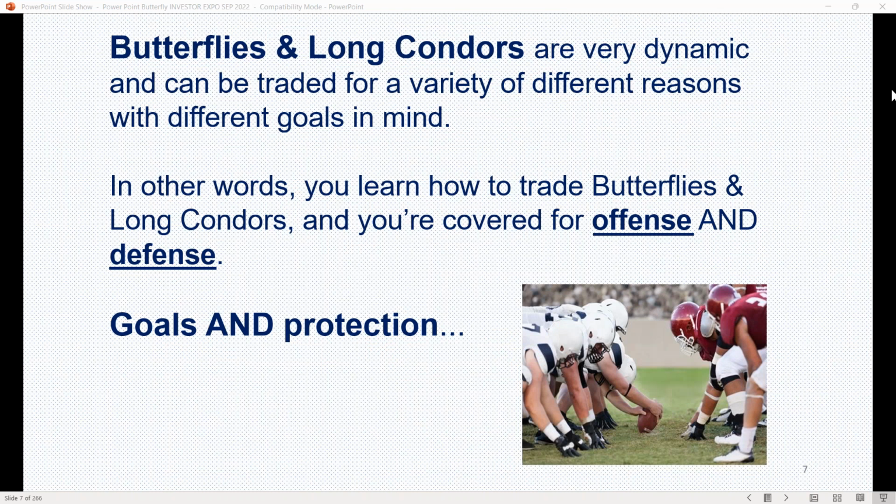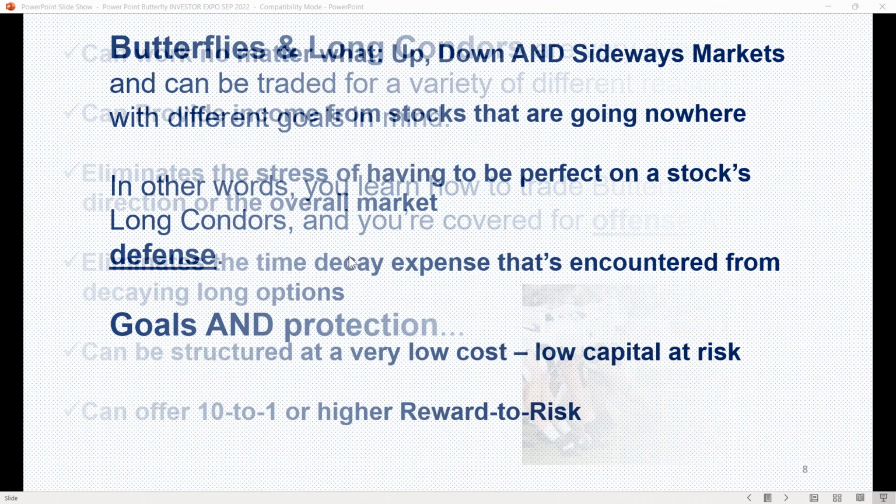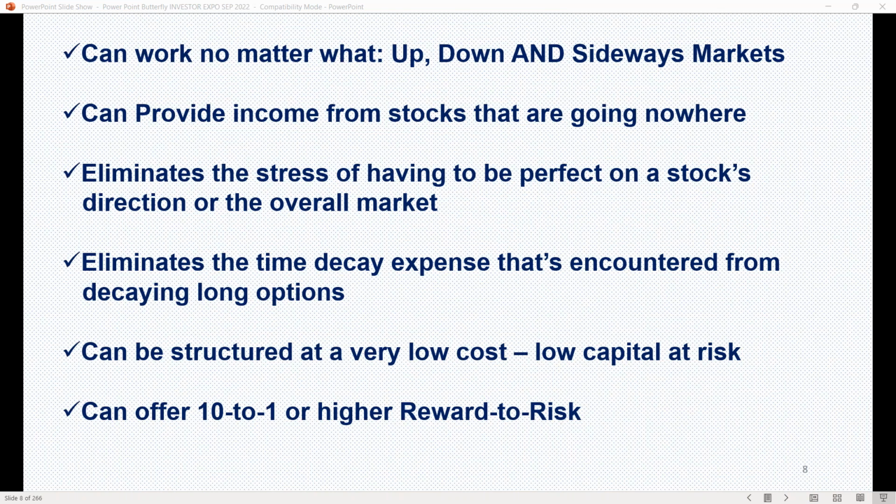Now, the butterfly and long condors are very dynamic, and they can be traded for a variety of different reasons with different goals in mind. So in other words, you can learn how to trade the butterflies and long condors, and you're going to be covered for both your offense and your defense. So goals and protection. It really gives you some great advantages to profit and also for protection, for hedging. Now, these two strategies can work no matter what the markets are doing. They can be up, down, or sideways.